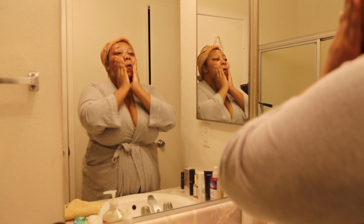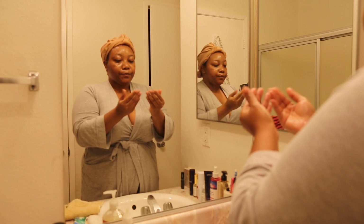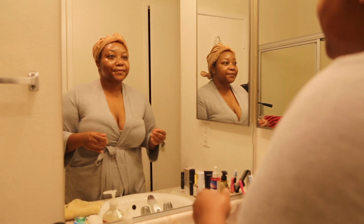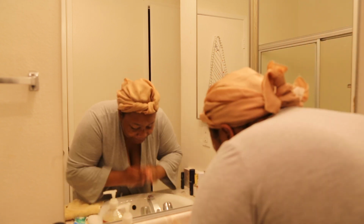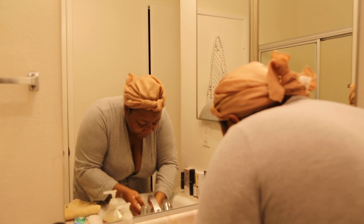As you can see, I'm also getting my neck as well, because a lot of people don't clean their neck when they're doing their skincare routine, their morning or night care routine. As you can see, I can feel some of the oil plugs coming out of my skin just from doing that little massage session with the oil cleansing. So I'm going to rinse my face.